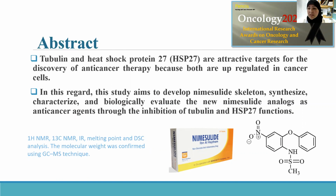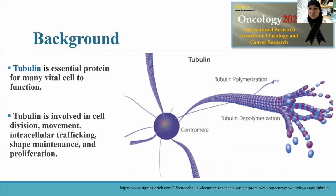In this regard, we start from the nimesulide skeleton, as you can see in this chemical compound. We change different ligands, and we would like to characterize them and see the biological activity. When we say characterize, it means we used proton NMR, carbon-13 NMR, IR, melting point, DSC thermal analysis, and we confirmed the molecular weight by GC-MS.